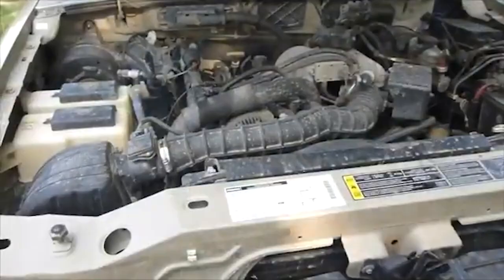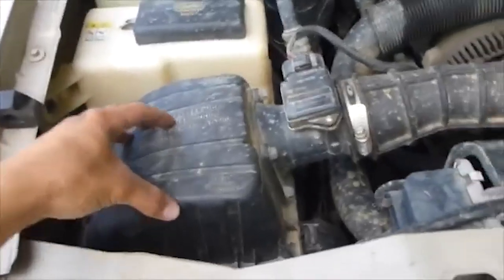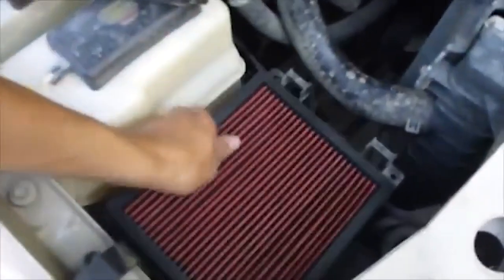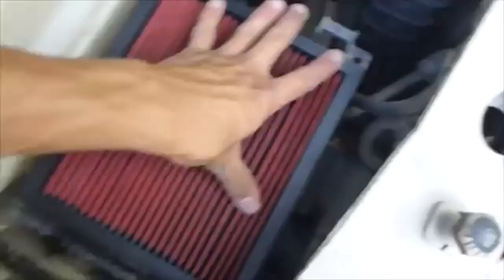To change the air filter, first, locate it. Typically found in a black plastic box near or on the side of the engine. Open the air filter housing by unclipping the latches or removing screws, then lift the old filter out. Simply install the new filter and secure the cover back with clips or screws.